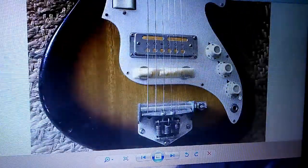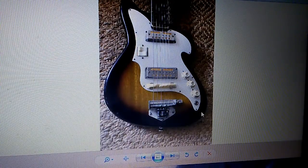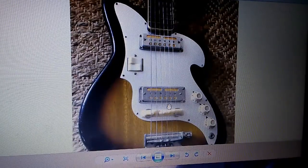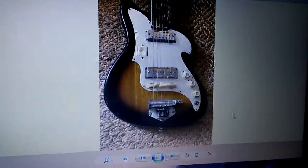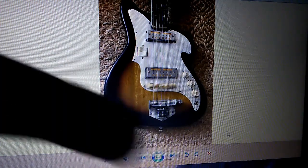It cost me a lot of money. I don't want to talk about it. I got some knockoff pickups coming, and I'm going to make my own pickguard. I'm going to put a cheesy Teisco bridge on here, probably. Maybe I'll capitulate and buy it. I don't really know what I'm going to do, but I'll see you when the parts come in and we'll talk further on this. Peace be with you.